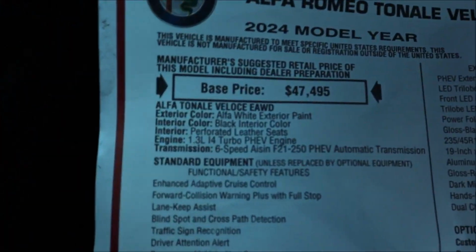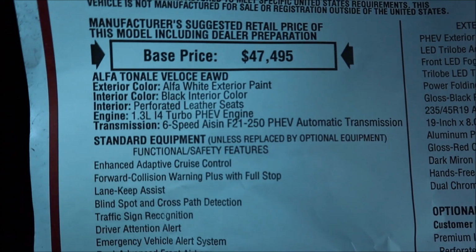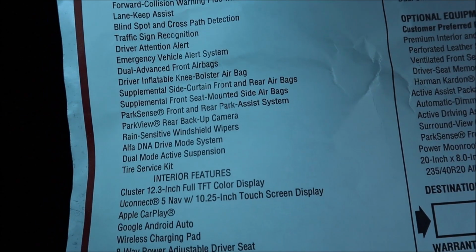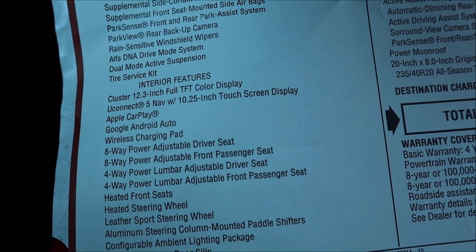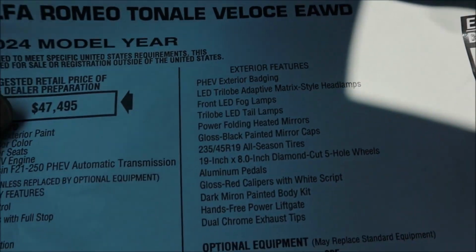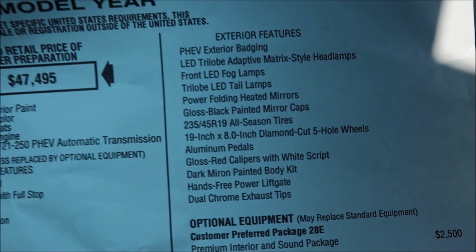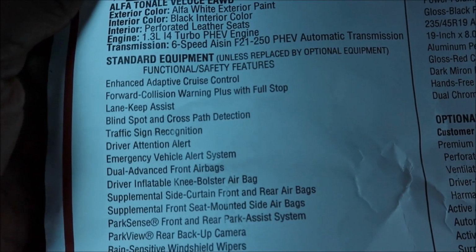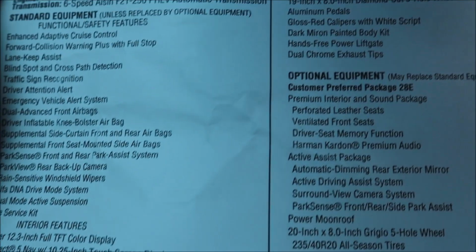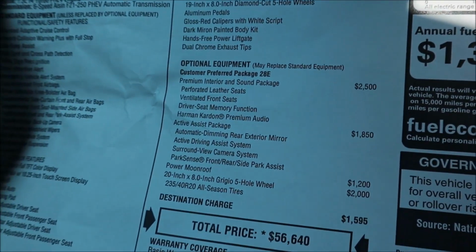Now, this is everything that comes standard for $47,000. This Alpha White or Bianco is a standard paint color. You can see that there was no upcharge for that. And then everything else that you see here will come with the $47,000 price tag on the Veloce model. Remember, we start off at $42,000 for the Sprint and $44,000 for the TI. $47,000 is for the Veloce. And that is all your standard equipment. I'll go over this one more time. Make sure you guys pause it and take a look at everything we have here so you guys know for sure if the Veloce trim and everything it comes with is for you, or if you want to add a little bit more to it or take away.